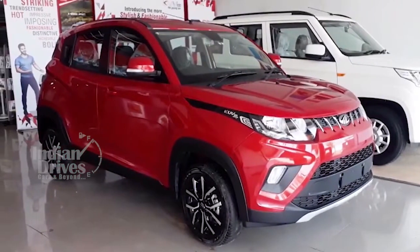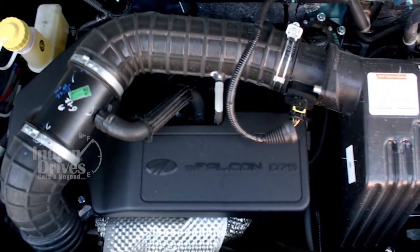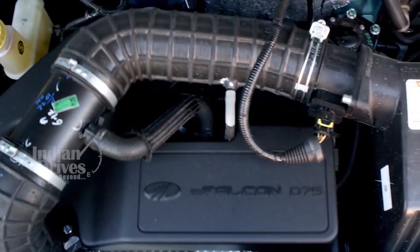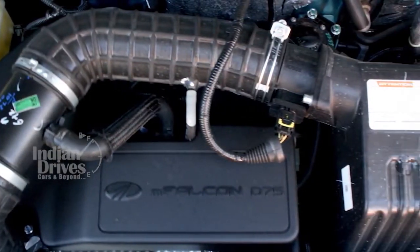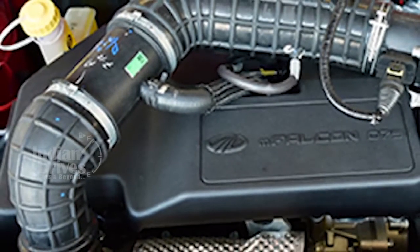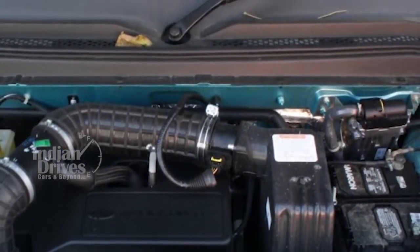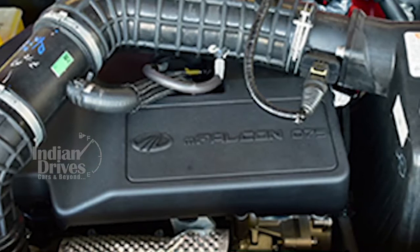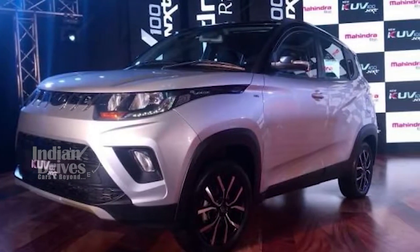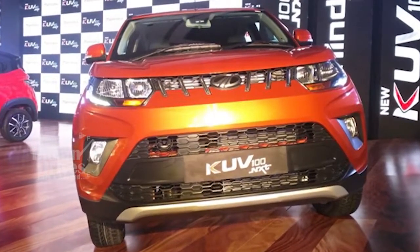There are no changes in the engine that will power the KUV100 facelift, and it will get the same 1.2-litre all-aluminium M Falcon G80 3-cylinder petrol motor that produces 82 bhp of power and 114 Nm of torque, whereas the oil burner will be a 1.2-litre 3-cylinder turbocharged common rail diesel engine named the M Falcon D75, which develops 77 bhp along with 190 Nm of torque. Price of the KUV NXT facelift starts at Rs 4.39 lakh.